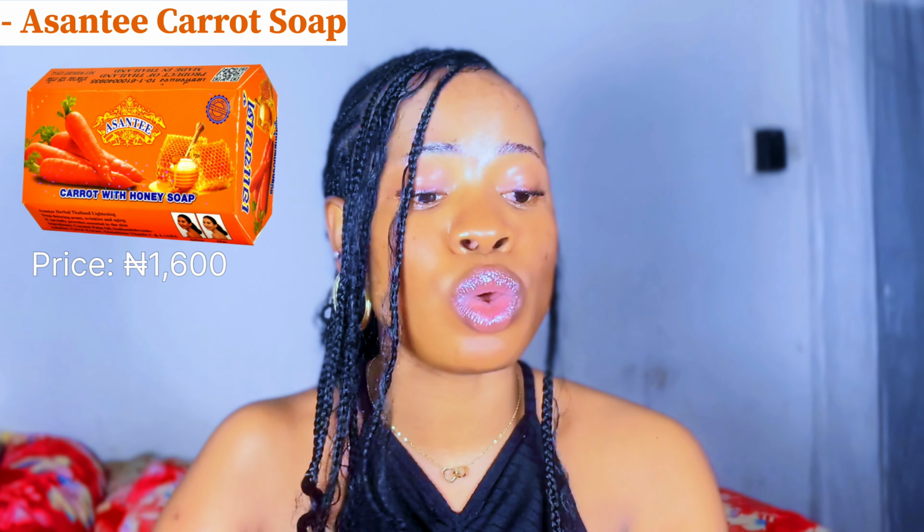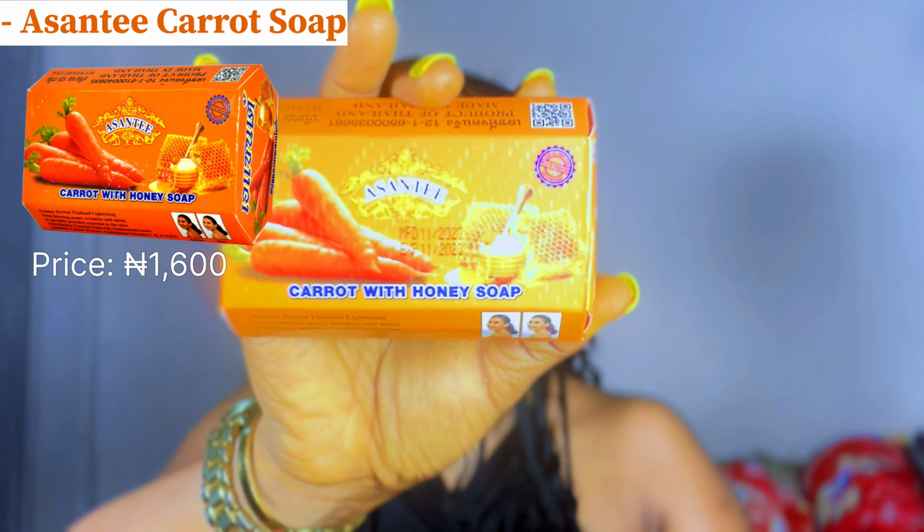Guys, this Asante Papaya soap is an excellent soap, and I love the ingredients in it. It's going to actually help lighten and glow your face. If you can't get this Asante Papaya soap, you can simply get the Asante Carrots with Honey soap. This is the carrot version. The Asante Carrot and Honey soap also serves the same function as your Asante Papaya soap, and is also going to help lighten up your skin tone and give you a smooth, bright, glowing face.